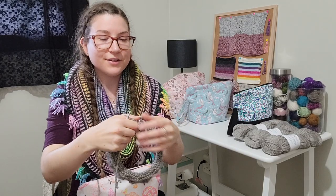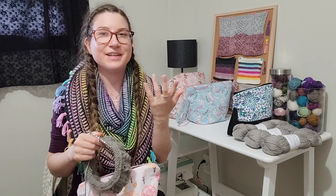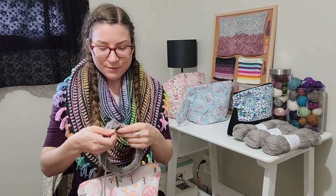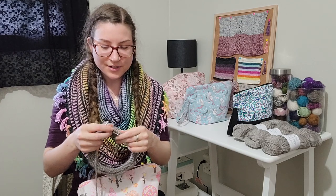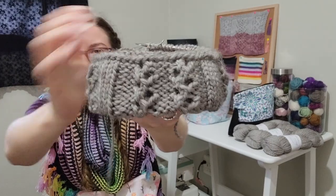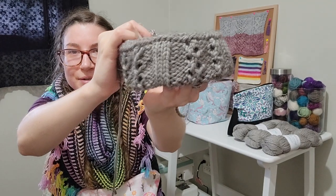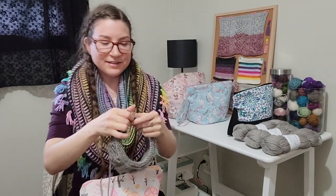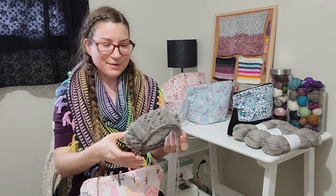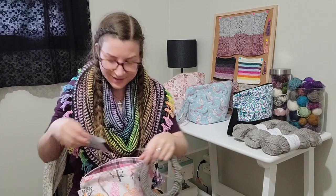I cast this on this morning. I got the email saying that I was accepted for the test knit at like 8:15 this morning. And so I immediately wound up my yarn, made a swatch, and then cast on the hat. So really cool. It's like these little vines that kind of look like grapevines. It's a really neat design so far. So I'm really excited. I'm going to finish this today because as soon as I'm done podcasting, I'm probably going to work on it.